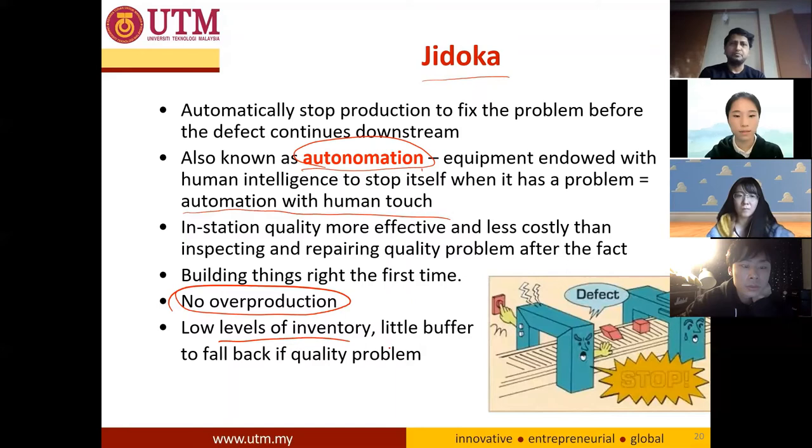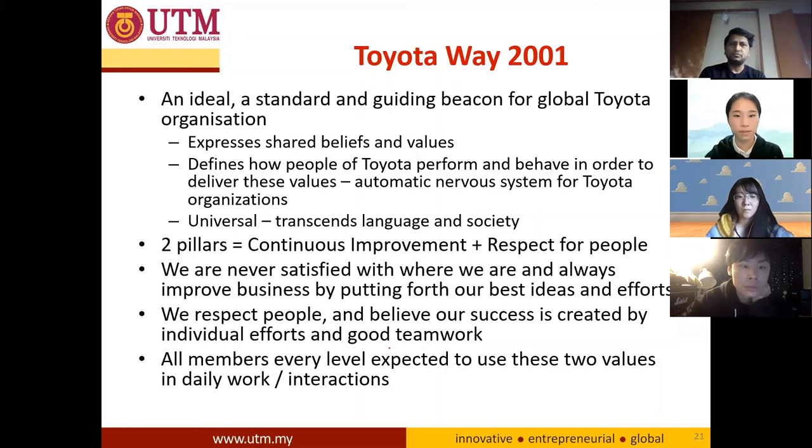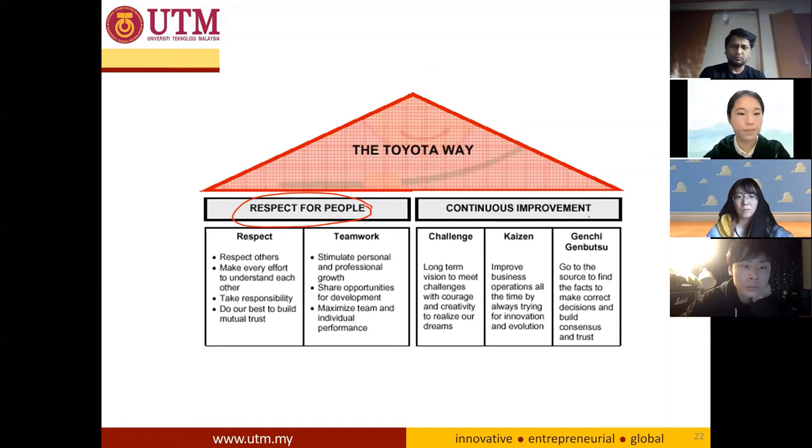I think I've shown you just now this Toyota Way, which is respect for people and continuous improvement. Under respect, you can find in Toyota's internal manual: respect others, respect me, make effort to understand each other, take responsibility, teamwork, maximize the team. You need a lot of training. Toyota have their own university. They train their own staff and have their own programs to develop knowledge for their company.